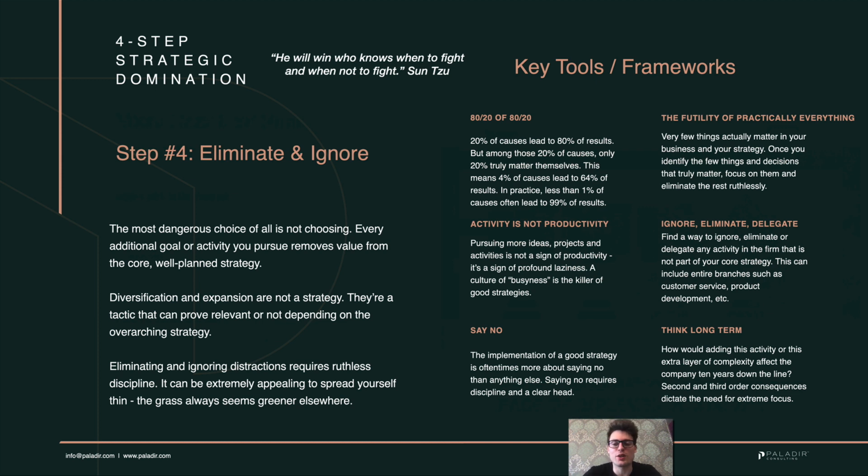Another very useful framework is ignore, eliminate, or delegate. So whenever there's an activity that you're supposed to do, that some important person in your organization is supposed to do, but this activity doesn't really move the needle. It's not the 80-20 of the 80-20.